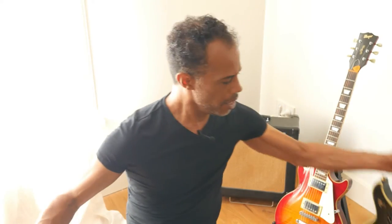We have a great guitar that we'd like to talk about here today, and that is this one. This is the Tak Matsumoto Double Cut Custom, fresh off the plane from Japan. It is quite a stunner.